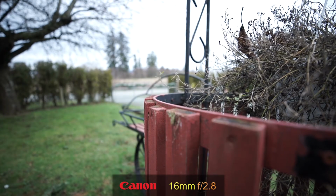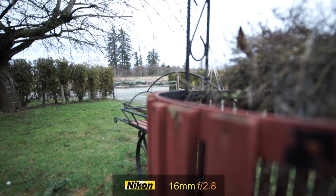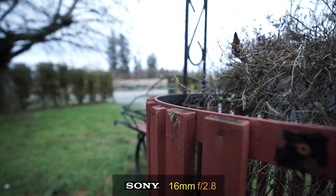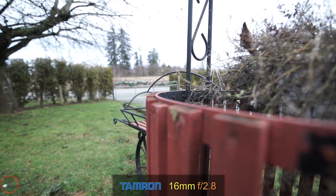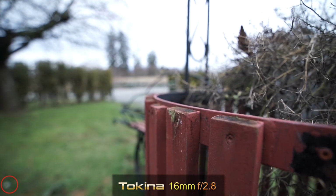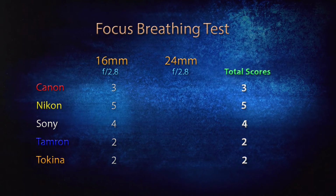This was not an easy test to demonstrate visually because the range of distance between the hyperfocal to infinity focus was so small that instead I merely measured each lens's hyperfocal to infinity range of a flower in the lower left corner of this outdoor scene with Premiere's program monitor ruler guides. So here are the results. The Nikon showed the least amount of focus breathing, while the Sony breathed just a hair more. The Canon breathed a fair amount more than the Nikon, while the Tamron and the Tokina both breathed quite a bit more than the Nikon.